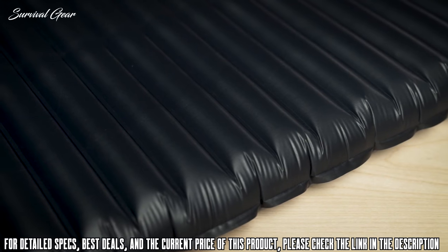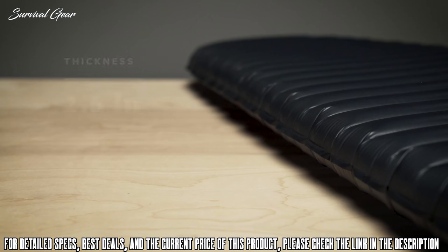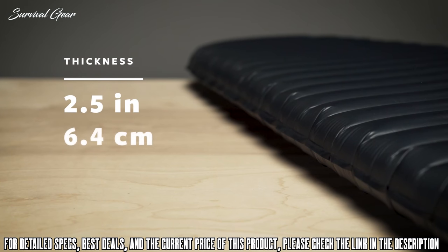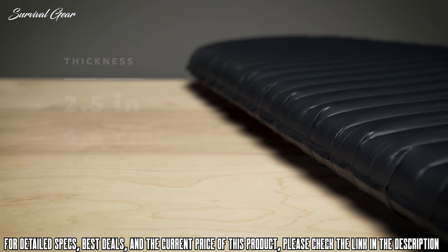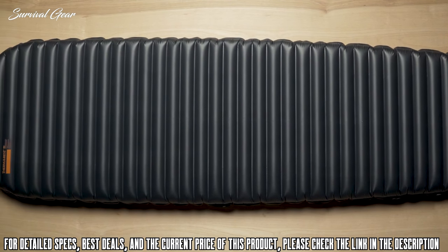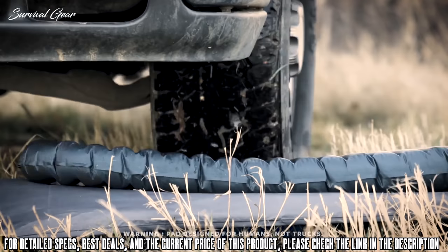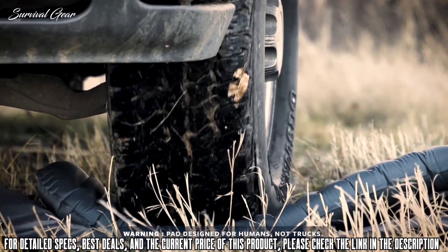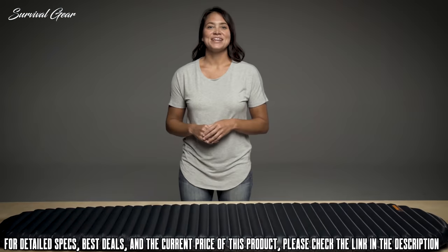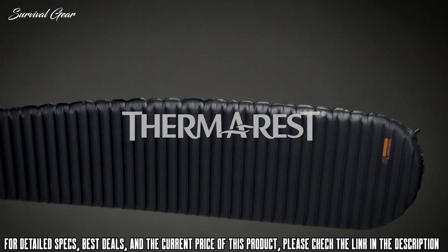Our triangular core matrix construction minimizes convective heat loss and provides 2.5 inches or 6.4 centimeters of legendary NeoAir comfort with an R value of 2. This makes it the warmest, most efficient mattress in its class. Designed for the rigors of a life outdoors, this pad uses an innovative, lightweight fabric while still fulfilling our strict durability standards. Lighten up for your fast and light adventures with Therm-a-Rest's featherweight NeoAir UberLite mattress.